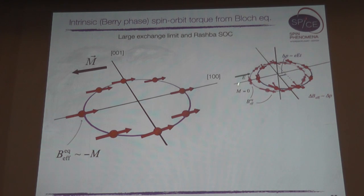Now, remember this picture that I showed you about trying to describe in pictures a little bit physically what intrinsic spin Hall effect was about. Well, let's think about what happens now if you have this spin orbit coupled system. So you still have the Rashba spin orbit coupling here, but now it's dominated by this exchange coupling between this magnetization and these carriers. So they're primarily pointing in the direction opposite to the magnetization.